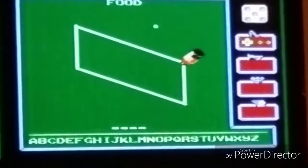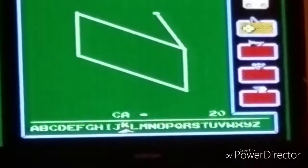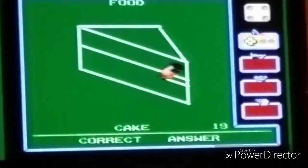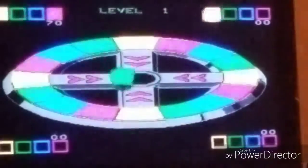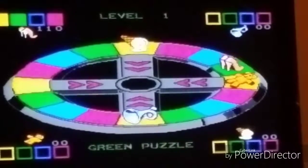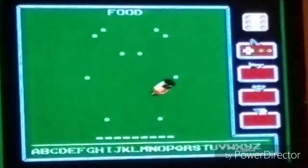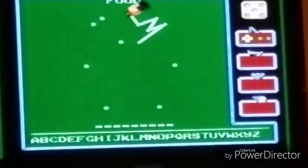Pizza? Cake. You're not gonna get a foodie on a food puzzle. Cake! That's not as obvious as that. So we got three colors, but we need a blue one to keep going. And there's no way to affect these dice rolls that I've been able to see. Maybe there's a way, I just don't know.